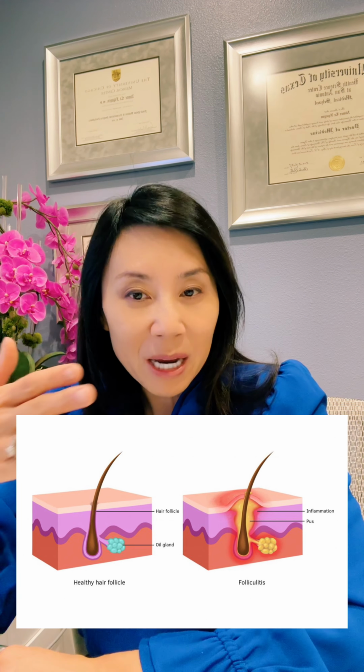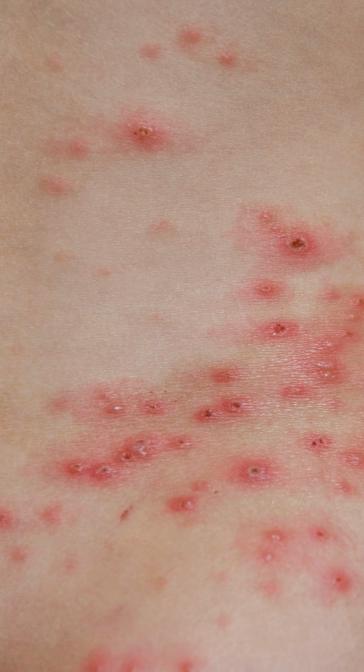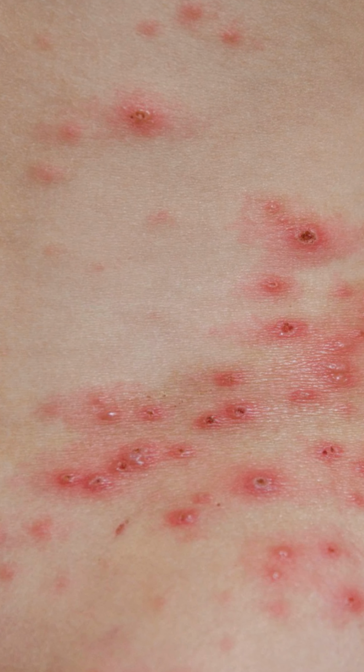You could also develop folliculitis. This is an inflammation of the hair follicles. It can be caused by bacteria, friction from clothing, or even shaving. Folliculitis can cause these annoying red, itchy bumps.